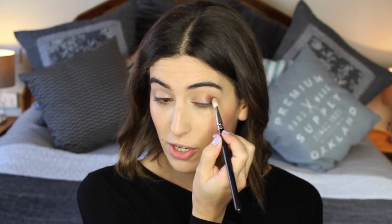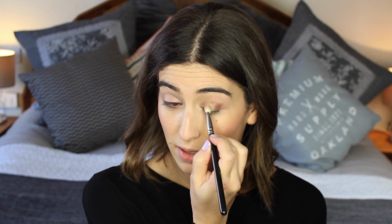Very subtle. I'm going to use the brown shade in 02 on the outer parts of the eye. And these are quite easy to blend together, so you can use more than one shade. I'm just going to apply that to the outer part of the eye. And then I'm going to use a blending brush just to blend that in. They're very soft, easy to blend, and have really nice metallic shimmer to them. I think that's really pretty.